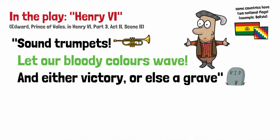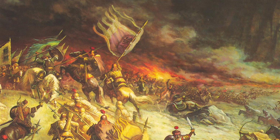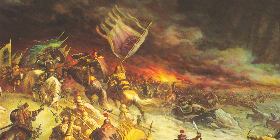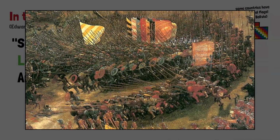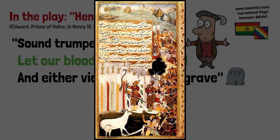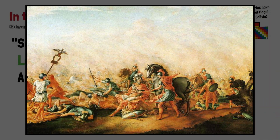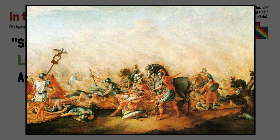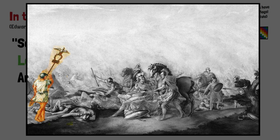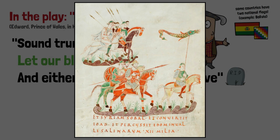The use of flags as field ensigns apparently emerges in Asia, possibly in either China or India. In Achaemenid Persia, each army division had its own standard, and all officers had banners over their tents. In this ancient painting, we can see the Mughal army saluting the 9 standards of the leader of the Timurid Empire. Some used other symbols to the same effect, not necessarily being a flag in the sense of it being a piece of fabric. For example, the Roman eagle standard or the dragon standard of the Sarmatians.